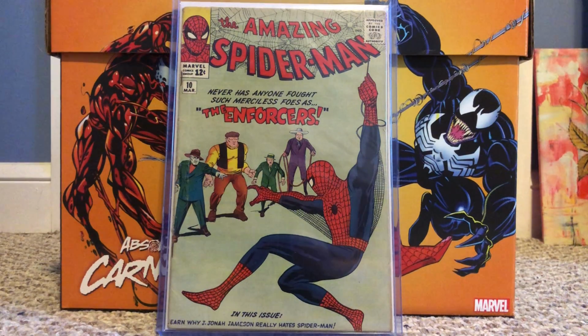Because reading this thing, I mean, it'll take you like 20-30 minutes to get through this book. And it's no longer, page count-wise, than a modern book. It's just much denser. So just wanted to throw that out there. If you've never read Silver Age Spider-Man, Stan Lee Spider-Man in particular, give it a shot, man. It's a lot of fun to read them.